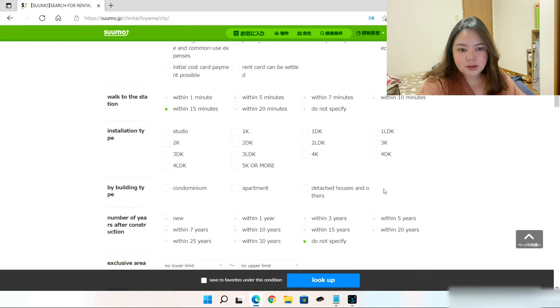If you're moving into an apartment alone on your own, Japan is pretty known for having small apartments. So this part is totally up to you. But let's say again you're moving alone, I think ideally you would want a 1K or 1DK apartment, so that it's still big enough if you're gonna have people over. So let's choose 1K or 1DK.